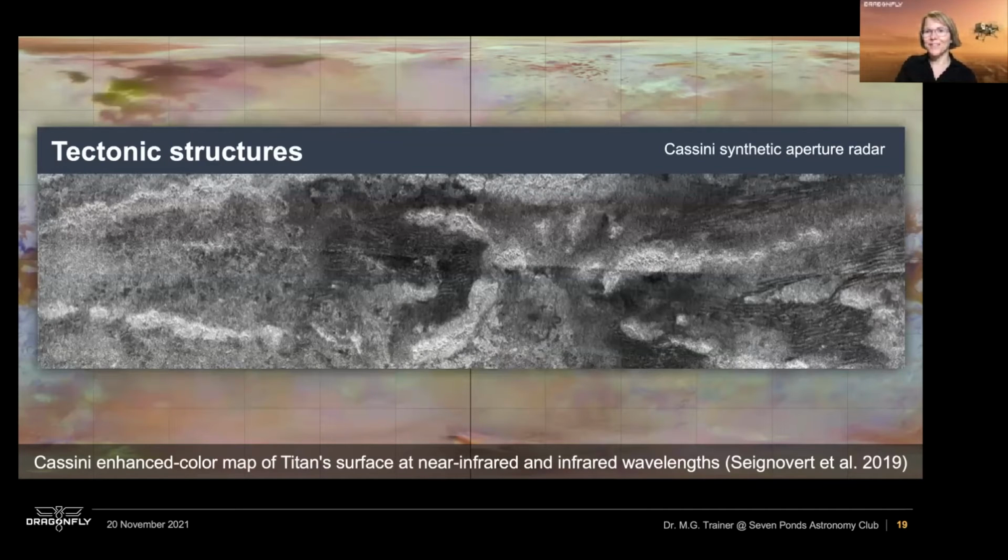There's also tectonic structures. I mentioned very small mountains that are there. Again, these would be places where the water ice crust forms ridges and in other ways is squished together to form these types of features. And again, this image also captures those dunes flowing around those tectonic features as well.